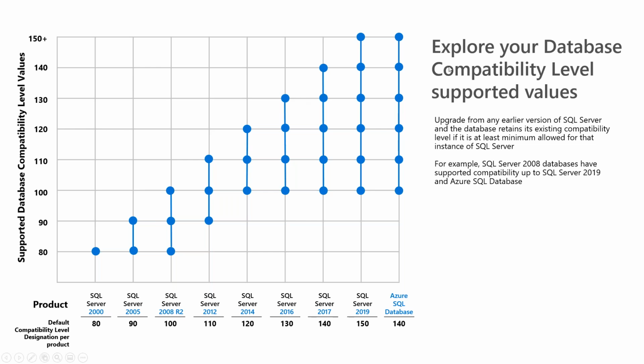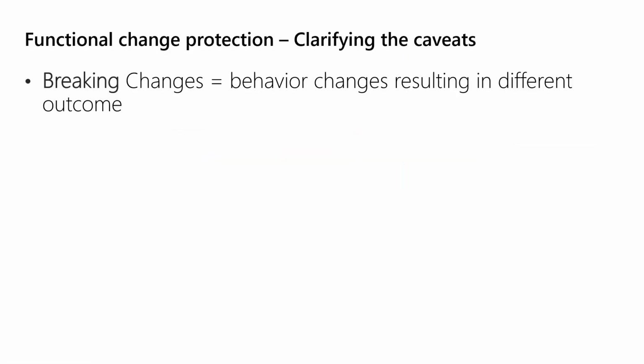So this is really important to keep in mind, that these behaviors that can affect your database performance and the behavior of your applications are gated. And as long as you consciously maintain that gate until you have tested if you can go beyond that gate, then you are protected against the risks that usually come with upgrading. Okay, so let me just give you a couple of very quick examples of this functional change protection. And I want to clarify a few terms we have out there in the documentation that sometimes generate some confusion.